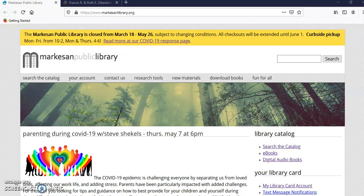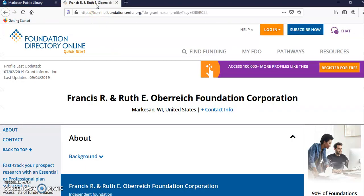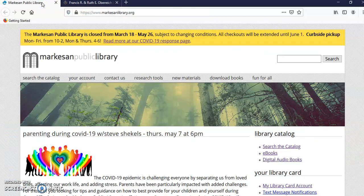Hi, today I want to show you a wonderful new resource we have thanks to the Francis and Ruth Oberick Foundation. They gave us a wonderful donation, and now we're able to offer you Hoopla. Hoopla is another service similar to Libby and Overdrive, which allows patrons to download books, movies, music, and more audiobooks too with their library card 24/7 a day. So I'm going to show you how to get started.